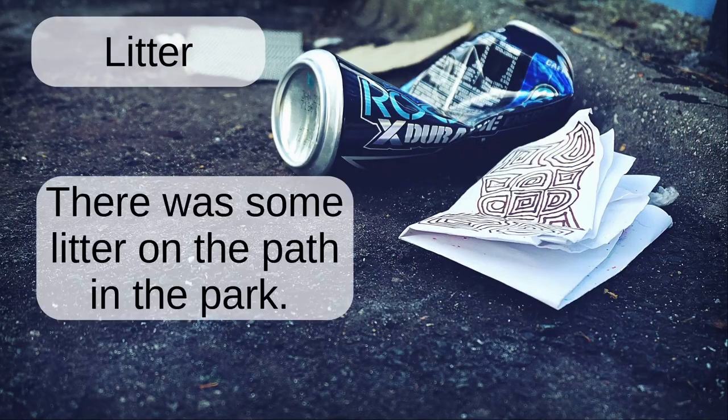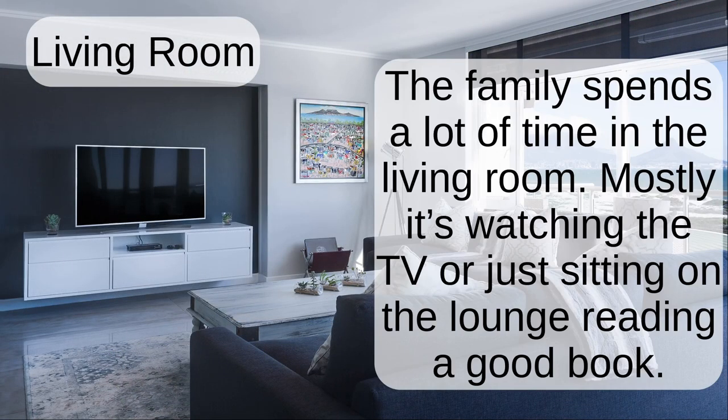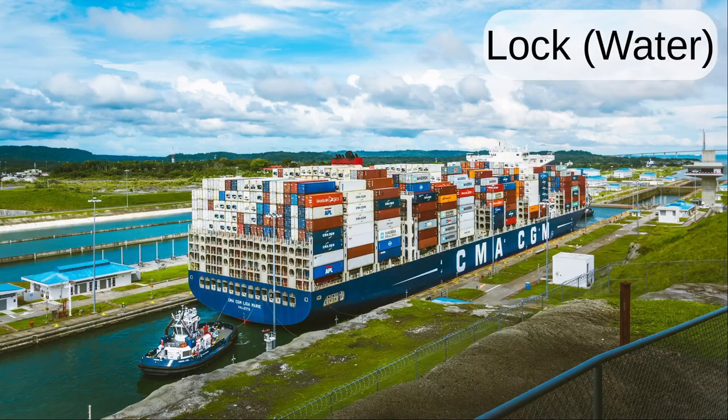Litter. There was some litter on the path in the park. Living room. The family spends a lot of time in the living room. Mostly it's watching the TV or just sitting on the lounge reading a good book.